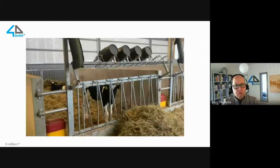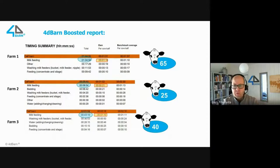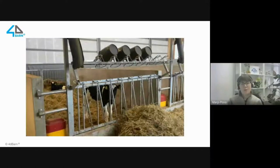So Marjo, you noticed that farm number 2 spent only 20 seconds. What was the reason why this farm was so much better with the milk feeding? Okay, the reason was that they have a milk taxi system. They feed all the calves with the milk taxi and these buckets, in the single boxes and also in the group pens. And all the baby calves are very close to each other, not spread around the farm, so they are all under the same roof. That's why they are so labor efficient in the milk feeding.